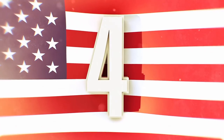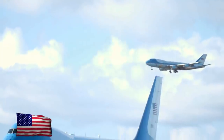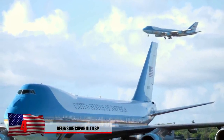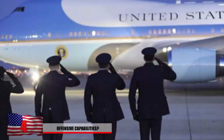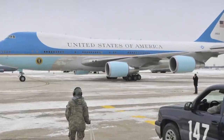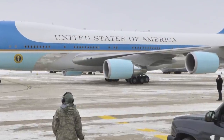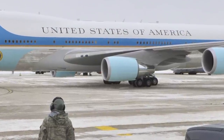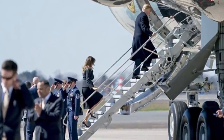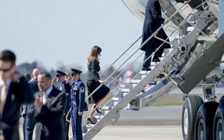Number 4. Offensive capabilities? It's still somewhat unknown if the VC-25s are actually fitted with offensive capabilities, but it's believed that they are under close watch by countries expecting arrival of Mr. President. Some believe they might be holding onto spy equipment and other heat-seeking missiles of their own, but it hasn't been totally confirmed just yet. Presidential vehicles often hold on to some hidden capabilities that are not obvious to onlookers. The guards on board will be certainly packing some heat, but it wouldn't be too surprising if some hidden turrets can pop out on command.